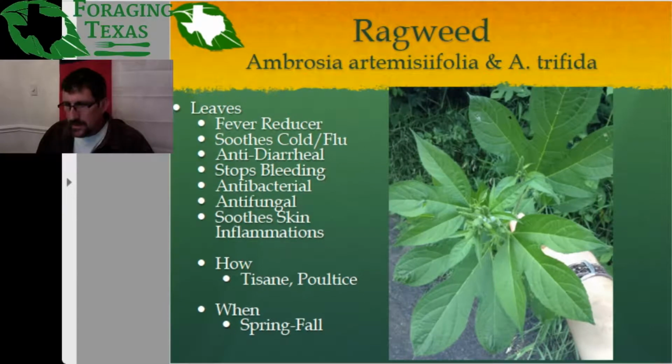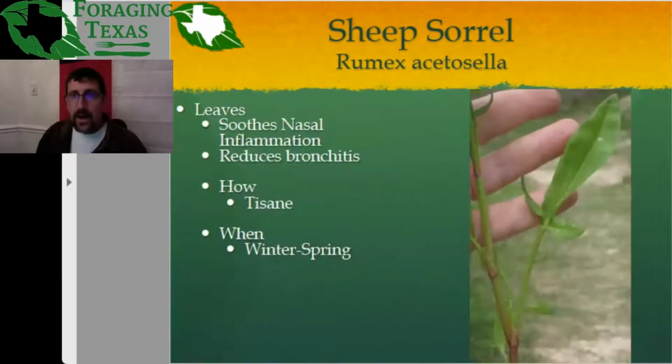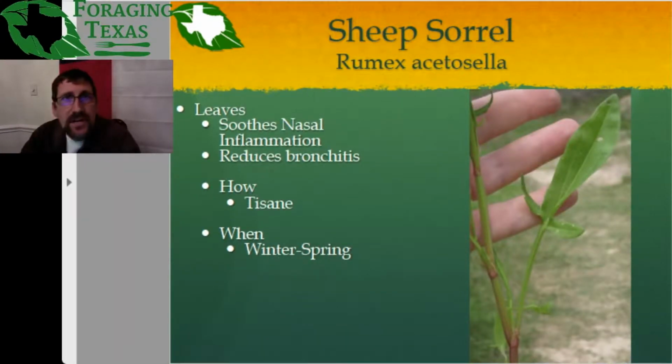Moving on. So we talked about ragweed, and now let's go to sheep sorrel. Sheep sorrel is related to curled dock, so it is kind of a tangy, spicy, oxalic, acidy sort of food. Medicinal properties are kind of interesting.